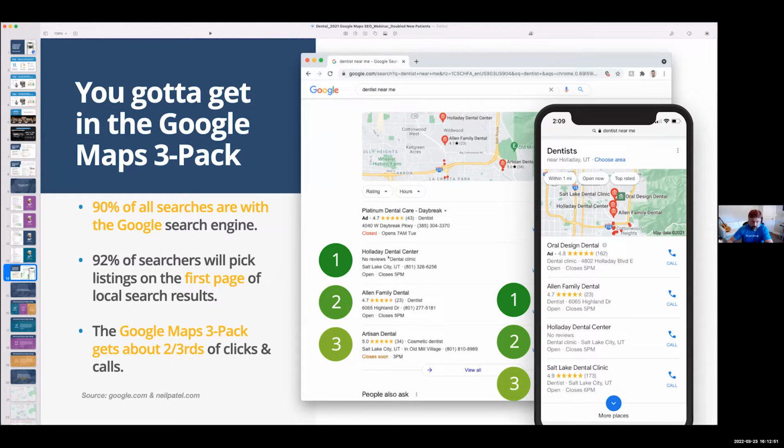The kicker here is that if you're not on the front page of Google, you're probably never going to be found. You're at least not going to be found if people are searching for phrases that are not a direct search phrase. Direct meaning they're not typing in your name. If they're looking for a dentist near me, or best cosmetic dentist, or dental veneers near me, or something like that, and you're not listed in the top 3, only 8% of people go to the second page.